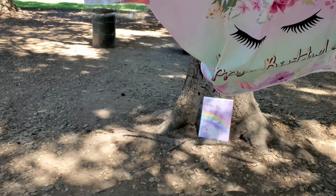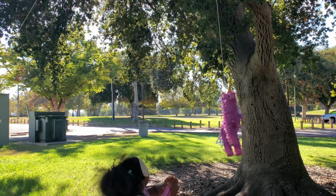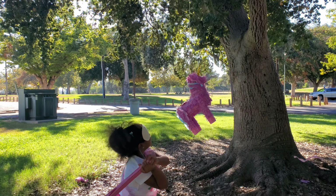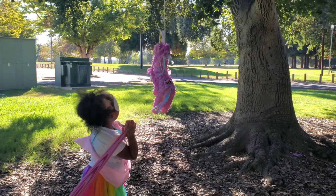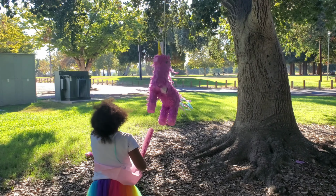Let's get Kobe out of the way. Oh, you gotta stop. He's like, yeah. So it's missing the leg and hanging. Oh, it will hurt. Ow. Get it. Oh, yeah, there we go. Hit it again. There we go. There it goes. There you go. I got your back.